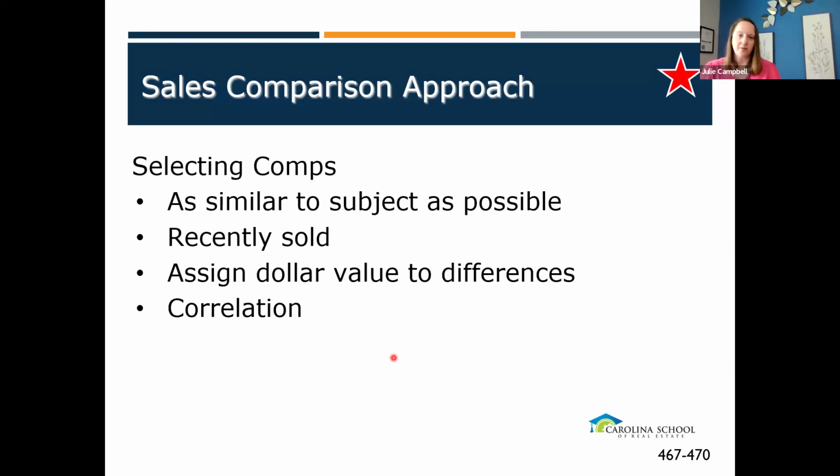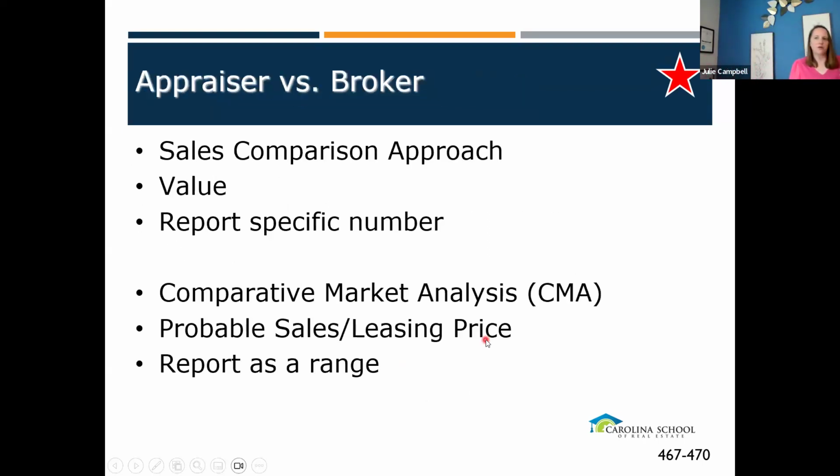Don't use averaging, simple averaging. They're using that correlation. So we're going to wear dual hats for a second. We've got to compare, make sure we're good: the appraiser versus what we do as a broker. And what we do as a broker, the CMA, is the closest thing to the sales comparison approach. So the appraiser uses the sales comparison approach to derive a value, and they're going to give a specific number. The value of your property is $116,500.